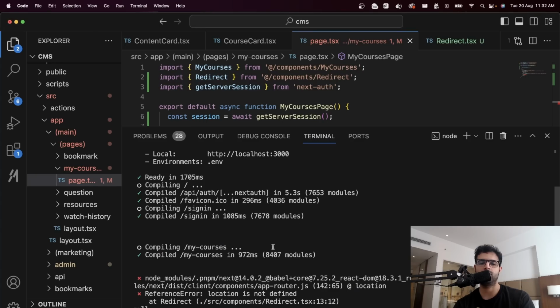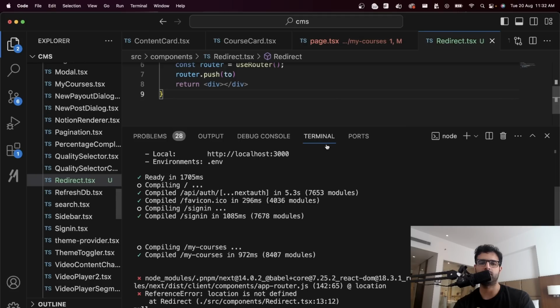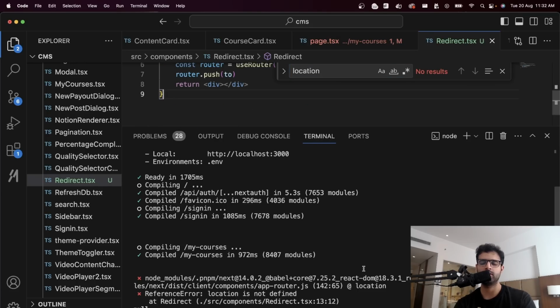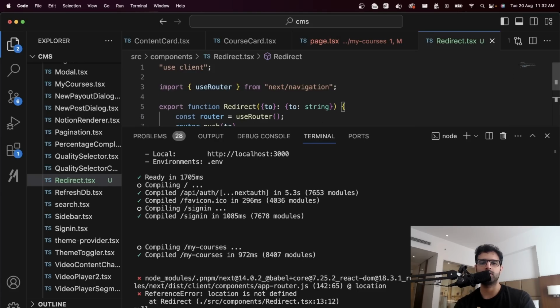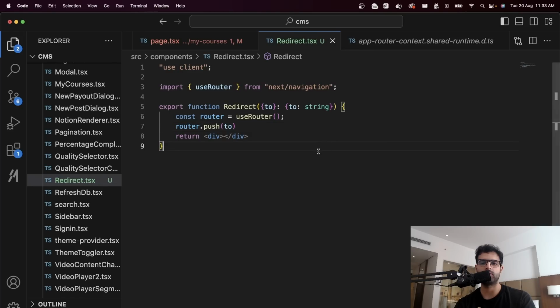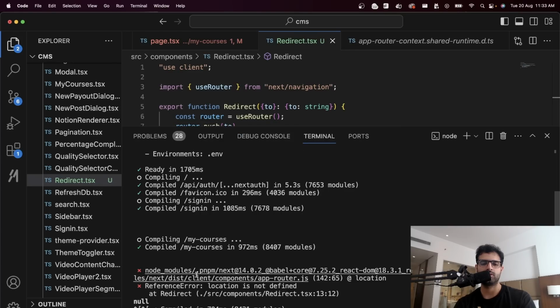Fine. If I log out, location is not defined. What the hell? What does that even mean? Push href, use navigation. Reference error, location is not defined.